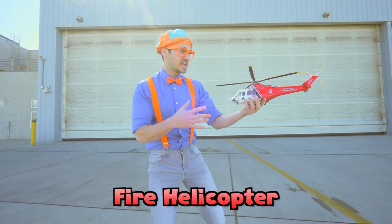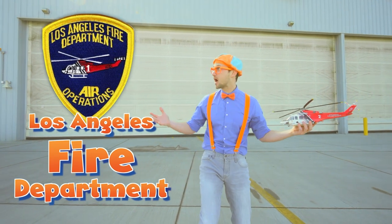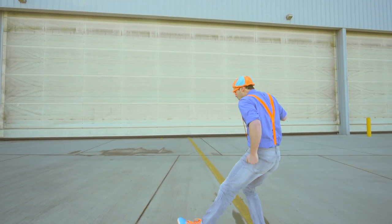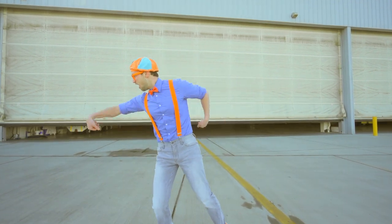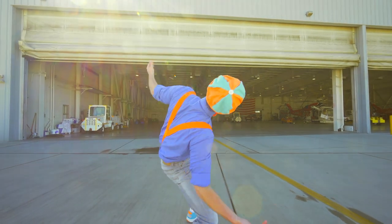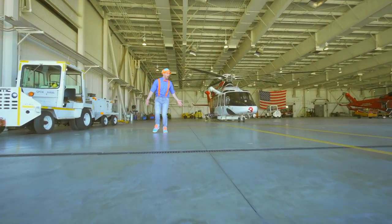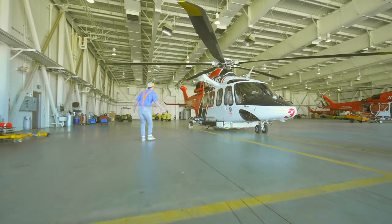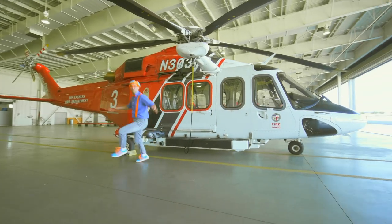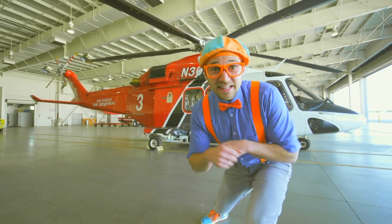Look at this! This is a fire department helicopter toy! Ooh, and today, we're at the Los Angeles City Fire Department Air Operations! And let me tell you, I have a surprise for you! It's a real fire department helicopter! I am so excited to learn about fire department helicopters today with you! Are you ready? Let's go!